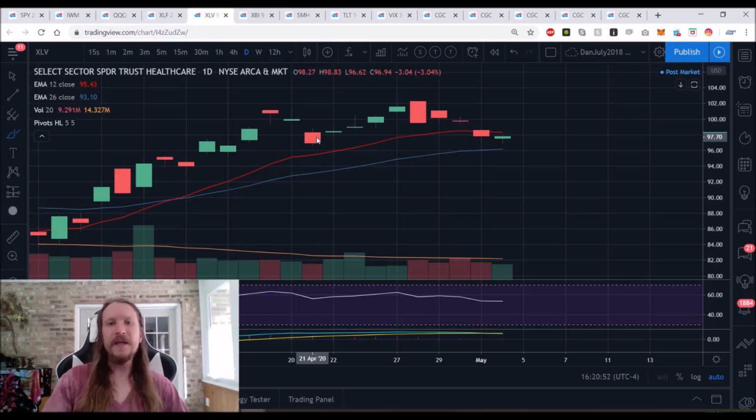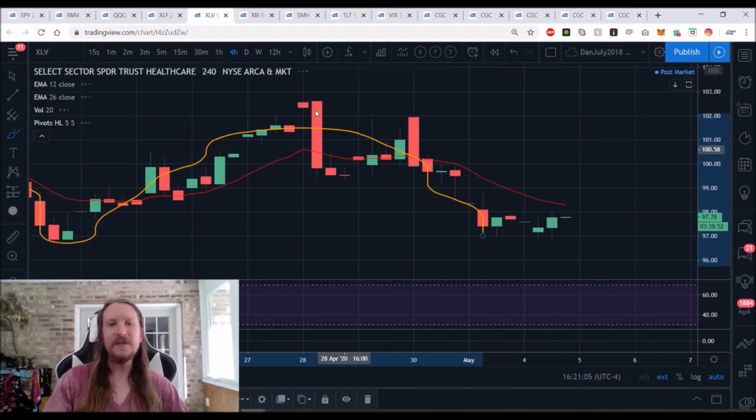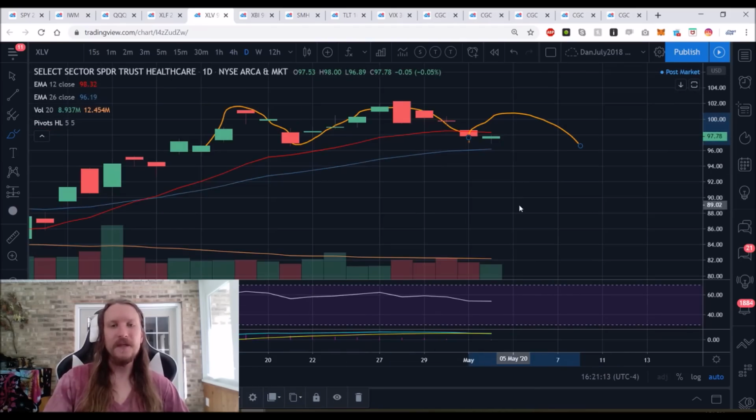Healthcare sector, key support 96.62, that held. Have to see the bulls break the high of today tomorrow, and then we will be watching for the potential of a head and shoulders pattern, where if we fail to break the high of 102.26, although again, I care about the extended hours high, but if we fail to break that resistance, it's a potential right shoulder forming. Something we're keeping an eye out.